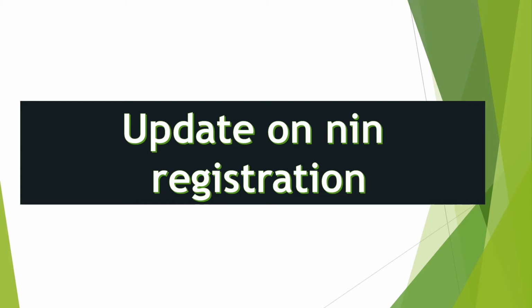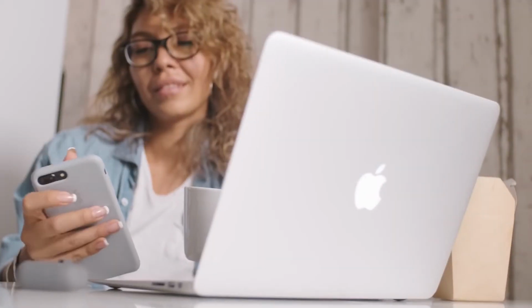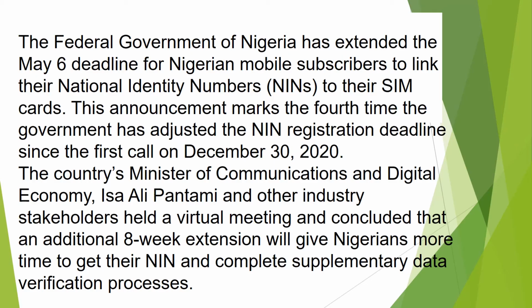I mean, seriously, we know that this NIN registration is going to be an ongoing process. It's not going to end, because there are new people getting SIM cards, people are losing their SIM cards, people are buying new SIM cards, and some people are getting their first phone line. So it's going to be an ongoing process, and we just have to find out a way how to do it. So let's go into it.